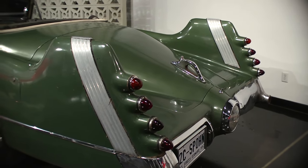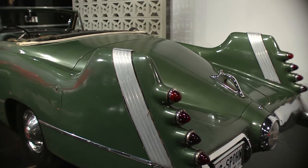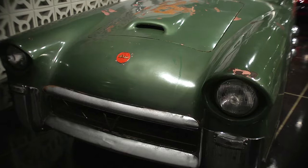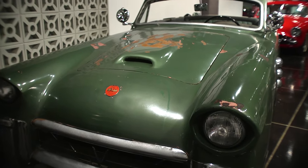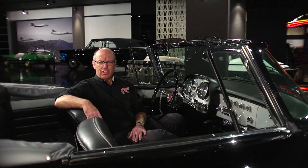One of the more interesting cars is our 1952 Spohn Palos. People look at that and they see, boy, that really looks familiar. And there's a very good reason for that. It's because it was patterned after the 1951 General Motors LeSabre show car, the car that Harley Earl was so responsible for designing. You look at that and you see fins that are just huge.